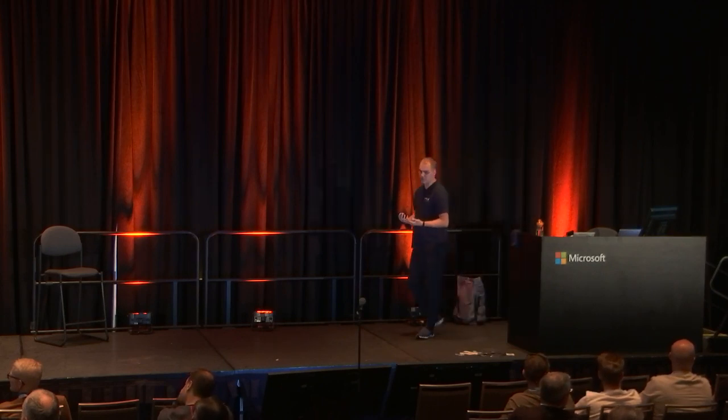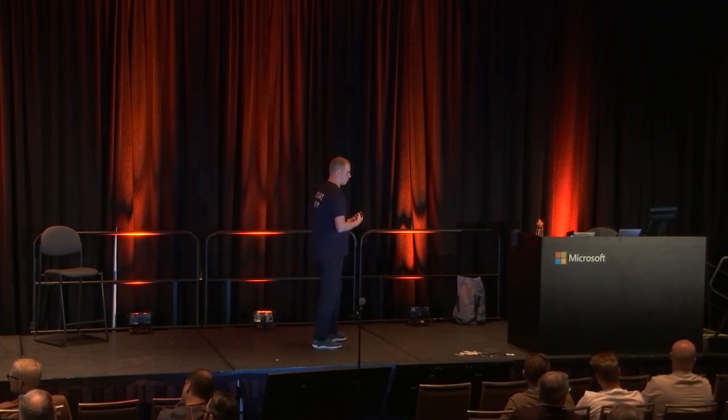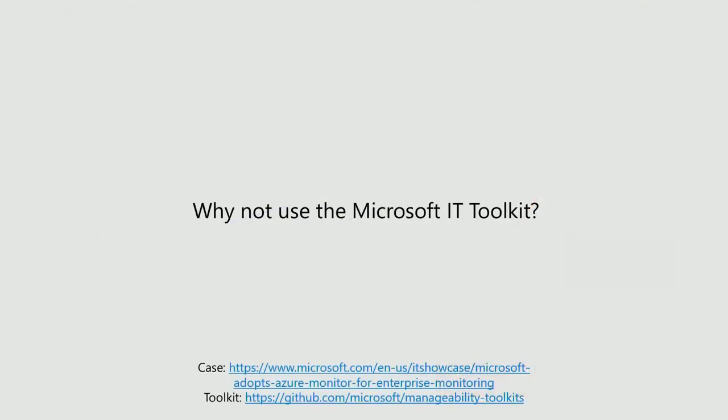So this is the solution. The customer environment, they get a Solvo IT subscription in their tenant. By default, we will send alerts to Topdesk, which is our ticketing system. We got a connector there from a provider called Backbone. Then we get notifications for our on-call people through DADAC with the Signal 4 app. They are also here, so if you have any questions about that, they might be able to answer. And if the customer wants, they can get the alerts wherever they want to. But that's the basic package from us.